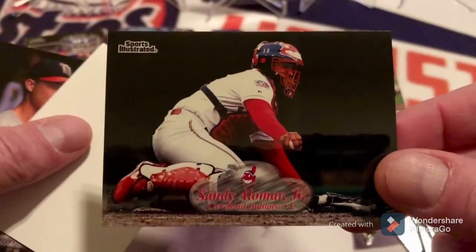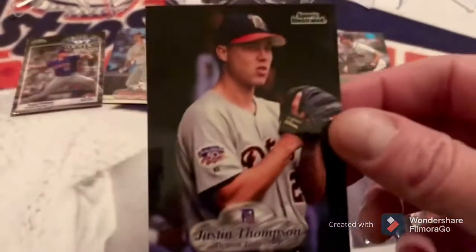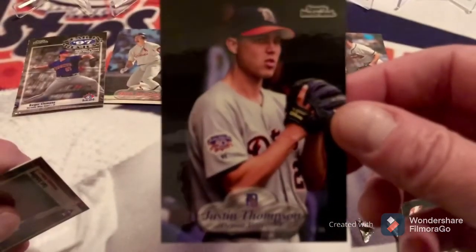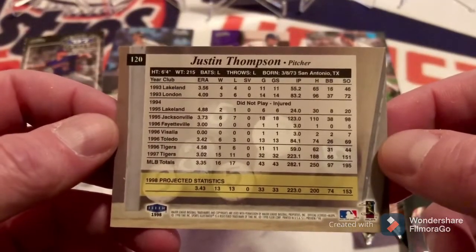Alomar Jr., what a terrific catcher. And there we go. Exactly what I was looking for. So I was hoping all along that I was going to end up getting JT and a Ripken. And I got the Ripken I wanted, and I got JT.